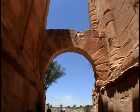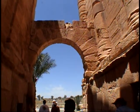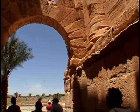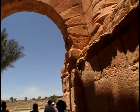Put the roof on. That's why they came up with the dome. So the dome system saved them a lot of space. They can make bigger stuff.